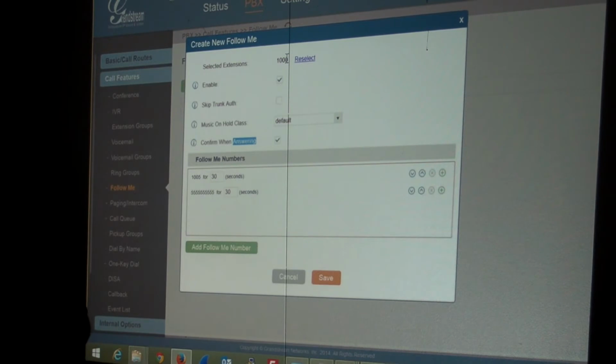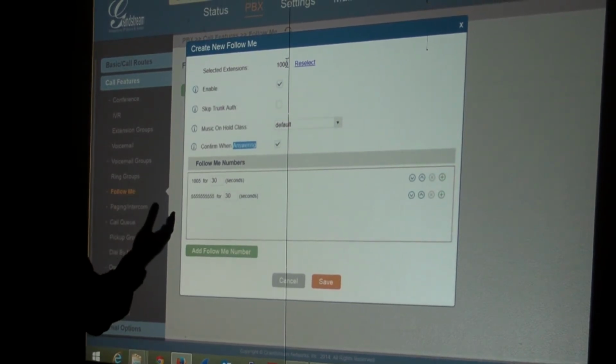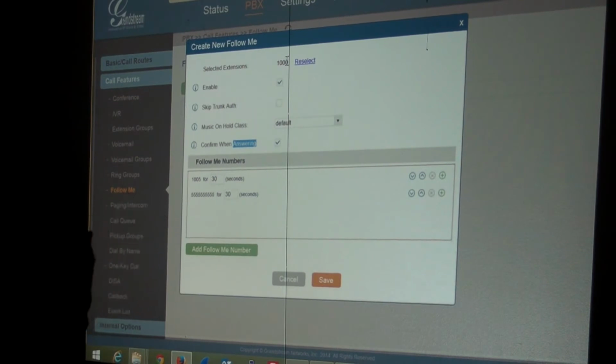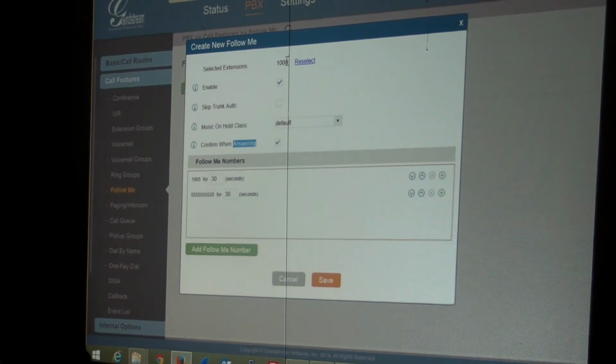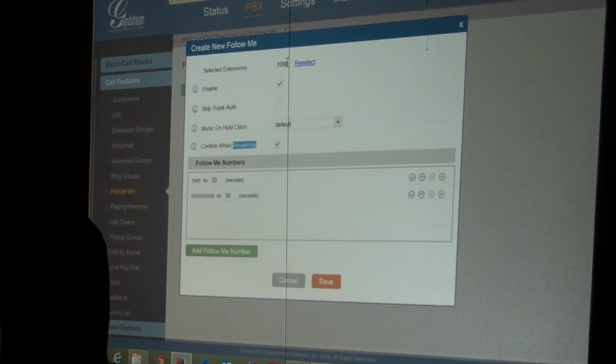Regardless of whether the confirmation is enabled or not, we're going to ring 30 seconds. If no confirmation is received, or if nothing is received, after 30 seconds go to the next one, and then finally back to the original extension's voicemail. It goes all the way around. That's the last destination, right? Yes. That's a lot of room.